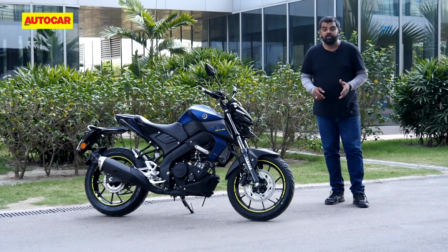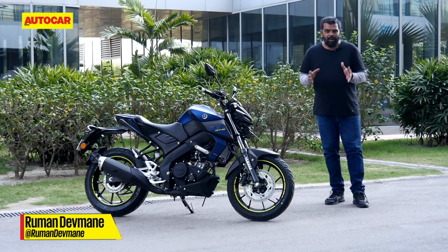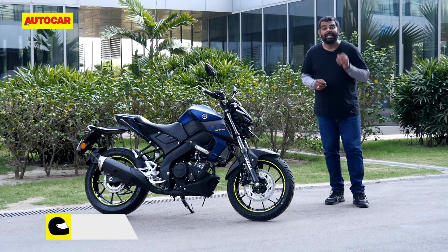As motorcycle enthusiasts, most of us dream of riding our motorcycles really fast around racetracks while setting blazing lap times. However, in reality, our bikes, no matter how fast they may be, are required to take us to work and keep us comfortable in the process. Yamaha thinks this motorcycle, the MT-15, is designed to do exactly that.